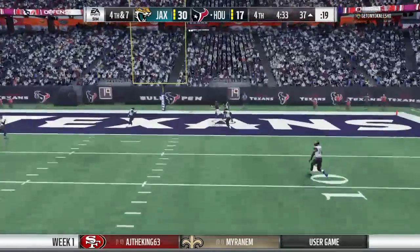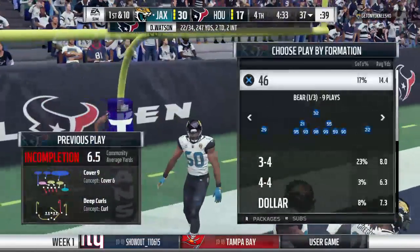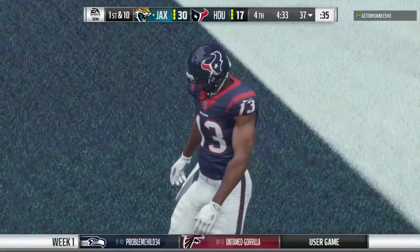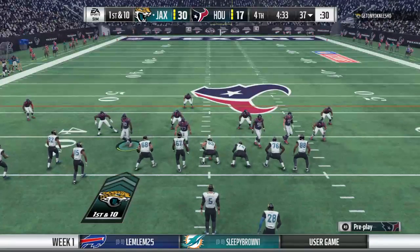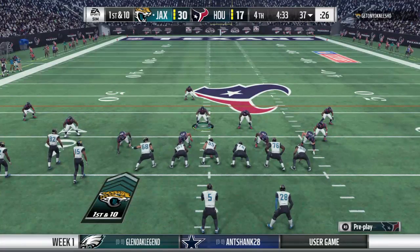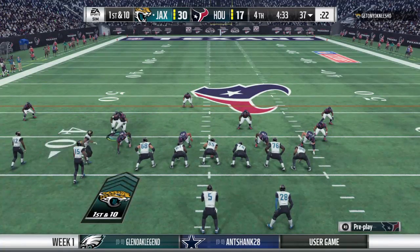Going deep this time for Miller. And no, it's incomplete. The Texans tried it, but they come up empty here on 4th. And the Jaguars are going to take possession here on the turnover on downs. Slot man moves right.